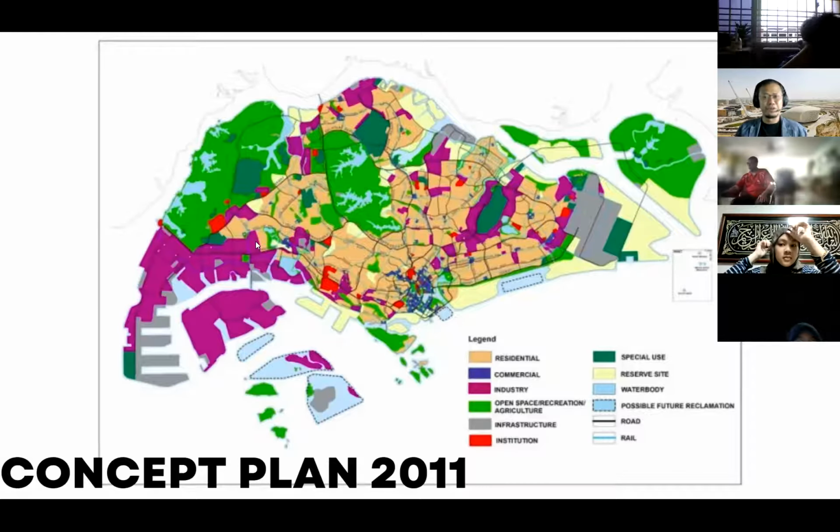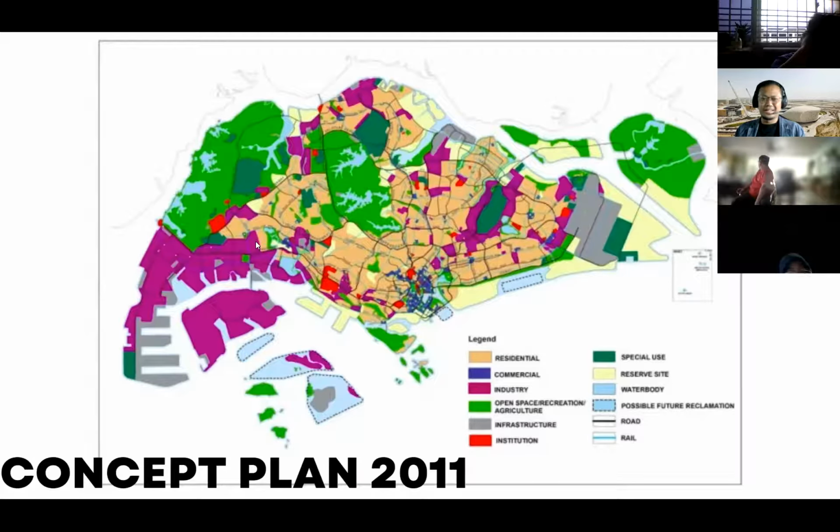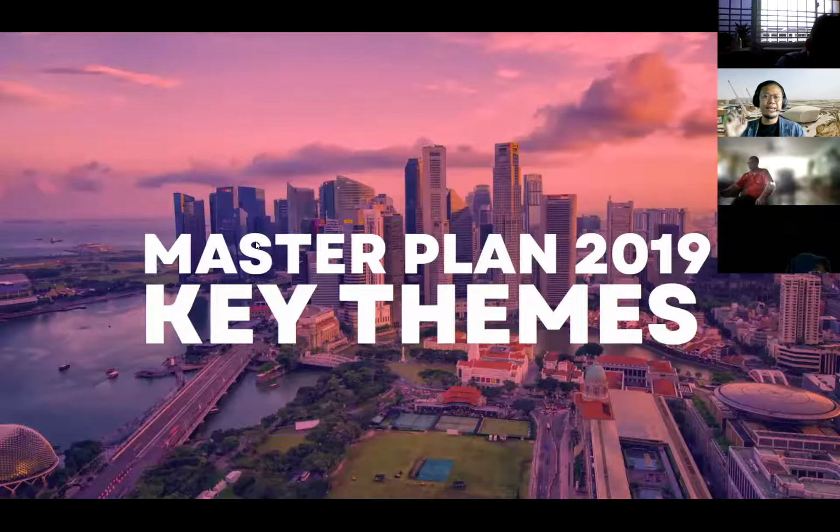And that's why we have this talk, so that at least you have some basic knowledge here, and then if you decide to pursue this in your tertiary studies, then you can see how you can improve our city. Next, we are going to look at the key themes.